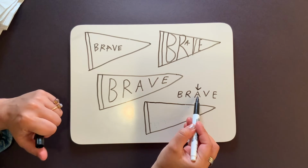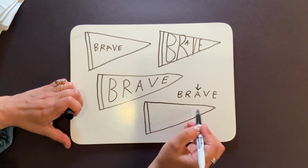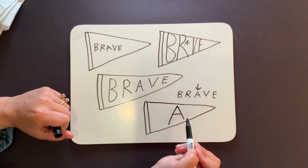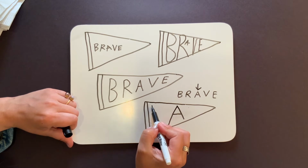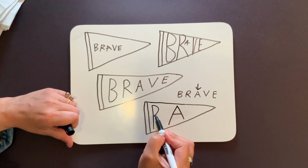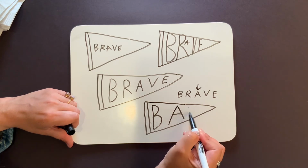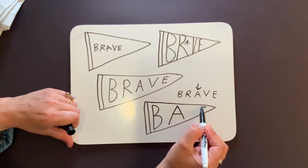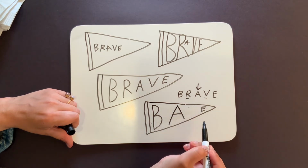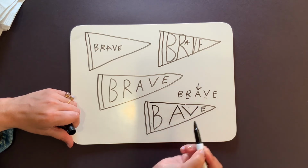By figuring out which letter is in the middle, I can actually start writing my word with the middle letter instead of the first letter. So I'd find the middle of my flag. Got it. Then I might go to the first letter, B. Now remember, I'm making this fill up the space, but I know that I have to fit 2 letters right here. And then I might do the last letter, E. Again, I know that I need to fit 2 here, and I know that this letter has to get smaller as I go. Now I'll go back and fill in the other 2 missing letters. Now I know that I have all of this space to fit in my V.